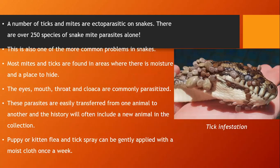A number of ticks and mites are ectoparasitic on snakes. There are over 250 species of snake mite parasites alone. This is also one of the more common problems in snakes, external parasites, especially the mites that may even subject them to anemia when the condition is not intervened early enough. Most mites and ticks are found in areas where there is moisture and a place to hide. The eyes, mouth, throat, and cloaca are commonly parasitized. These parasites are easily transferred from one animal to another by contact, and the history will often include a new animal in the collection.